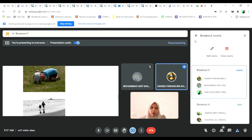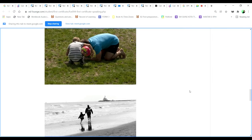And as for picture two, the parent and the children are walking at the beach, and it seems like they don't wear any shoes to enjoy the texture of the sand, and it looks like the children are very happy. And I think that the parent is talking to his children about his experience at the beach when he was a child. That's all.